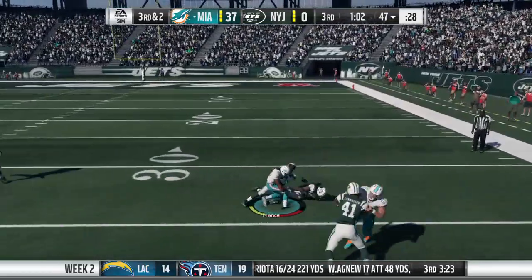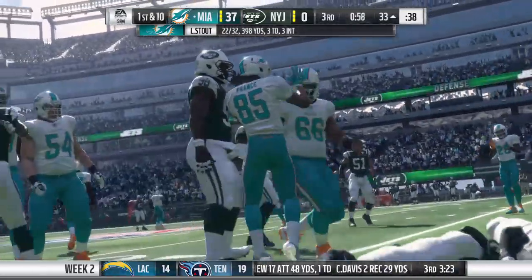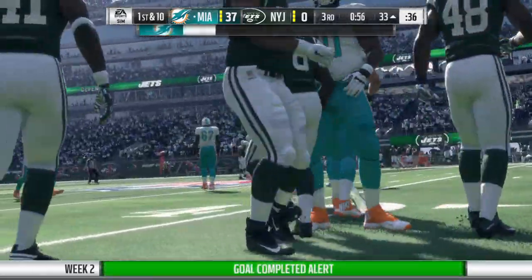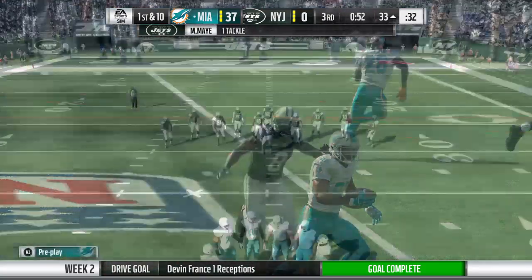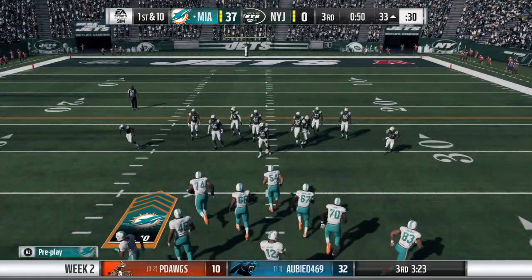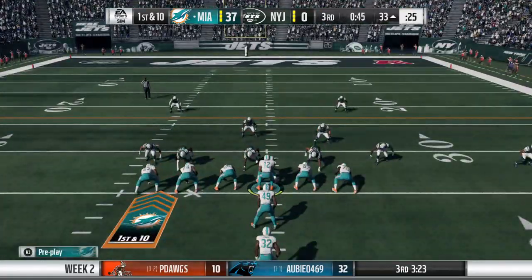Firing quickly here, and that's complete. And he's going to get this all the way down inside the 35. A good pickup there of 20 yards. That looked like a pretty good route combination there because you've got to find a way to clear the guy running the drag, because when you do, you just put the ball on him and then let him run.